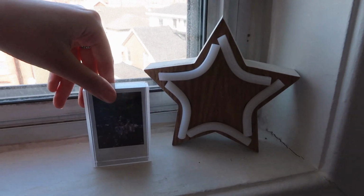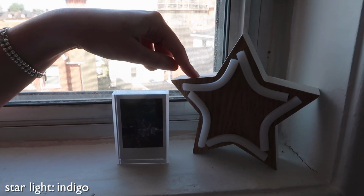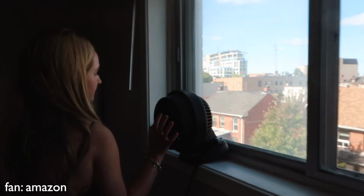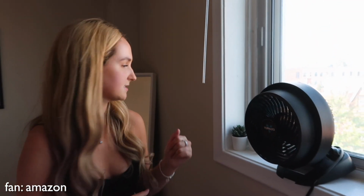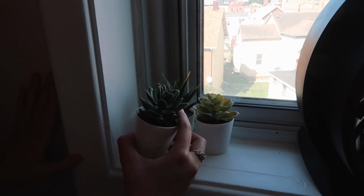So on this little corner of the windowsill, I have this starlight, which you can only see at nighttime, but my friend Michaela got me this for my birthday. So I also have this little Polaroid stand. It's a picture of me and Michaela and our campers when we were counselors at camp together. And then as I said, I have a fan in my room and it's pointing at my bed because it's pretty hot still in my apartment. And then on this little corner, it's nicer when the fan isn't here, but I have again these little small plants from IKEA.